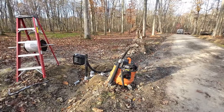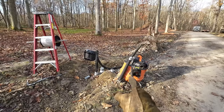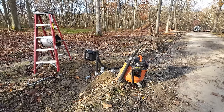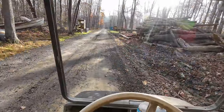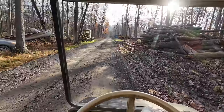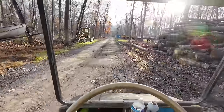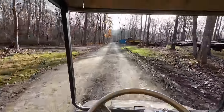So we got our shop vac all set up there. The hose is taped in the end of the conduit. I have the vacuum plugged into that little battery generator thing. We need to head down to the end of the line here and get ready to insert the string line. Now we just got to run up to the other end of the conduit and we're going to put in the string line.